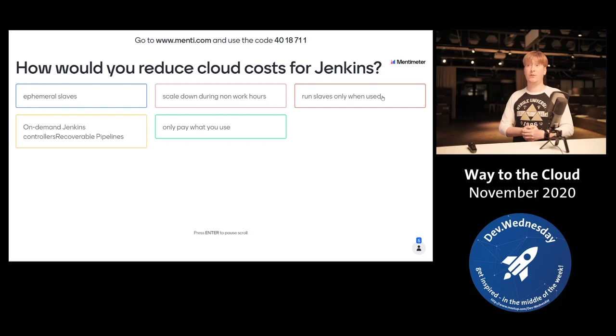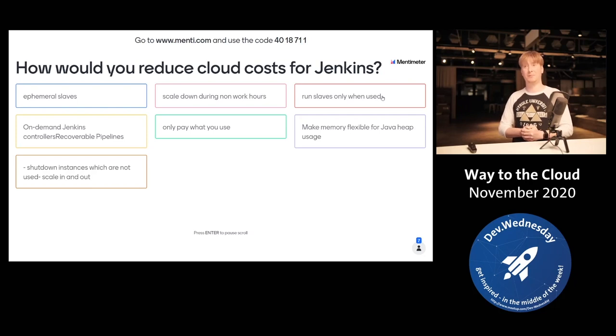Run slaves only when used? Yes, absolutely. That's definitely something that we would look out to do, but it's not that easy. On demand, only pay what you use? Yes. Shut down instances where they're not used, scale in and scale out? Yes. It's the same. For the users, in the point of view of the users, they must not see that something changed. They must only benefit for it, but they must not think about the infrastructure. For them, they must not even know that they're in the cloud. They don't care. They just want to work.